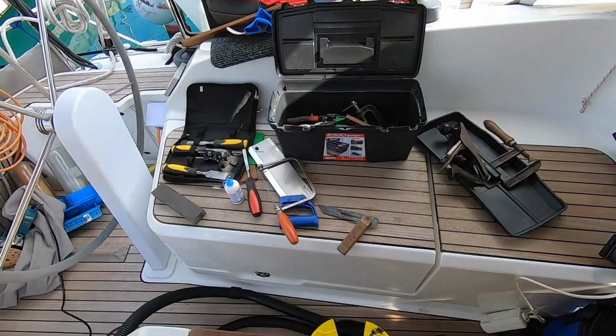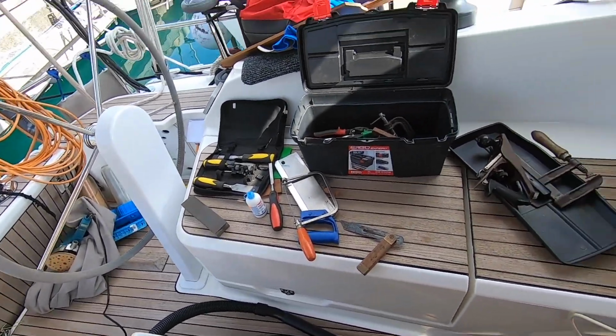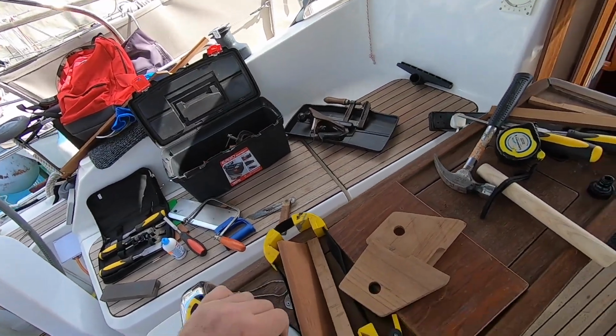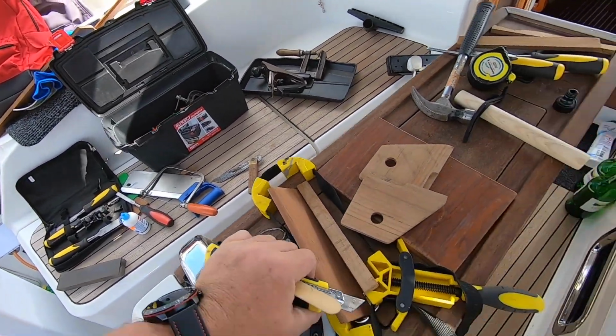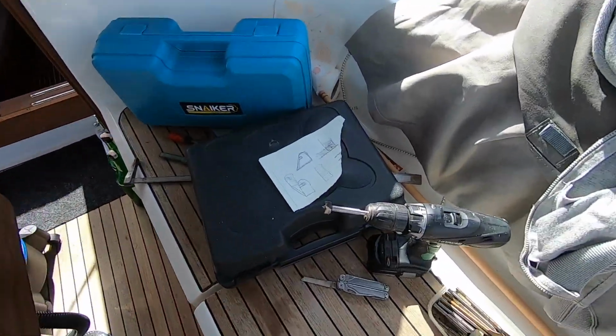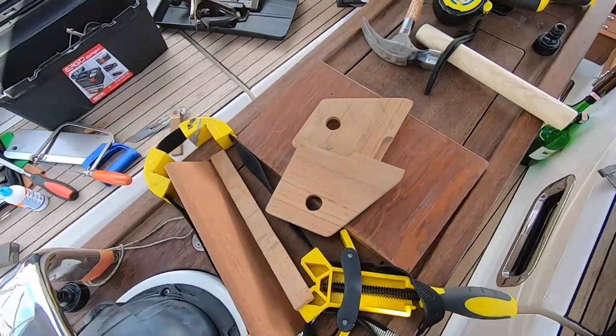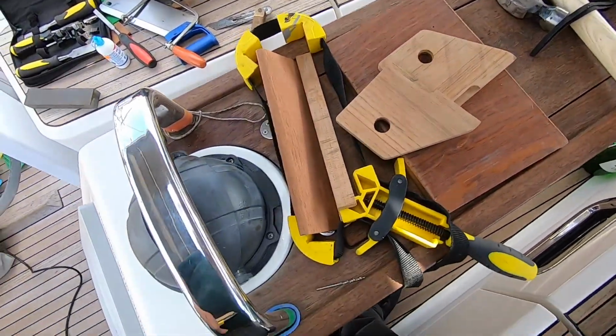So the woodworking tools are out. Chisels, saws, sharpening stone, bevel gauge, more chisels, wood, Forstner bits, teak, clamps, drills.